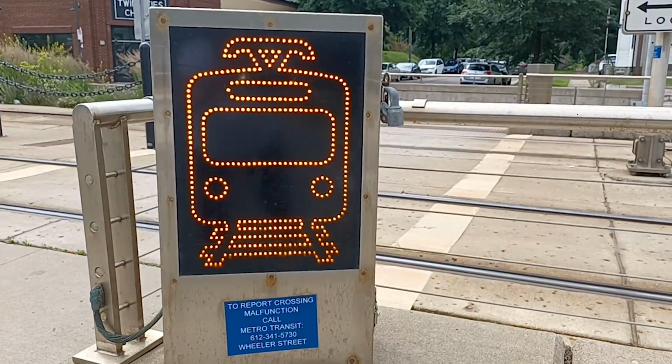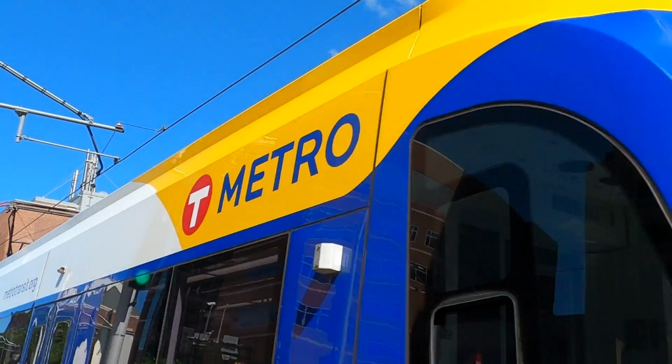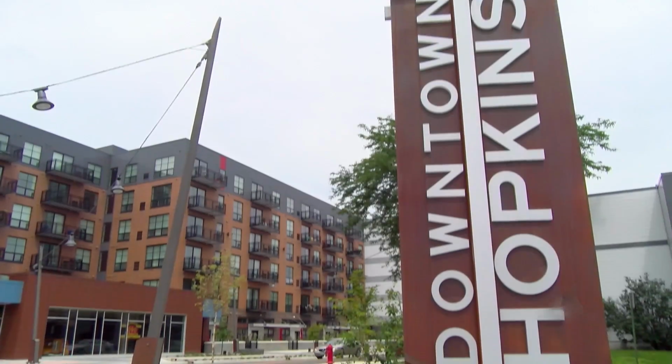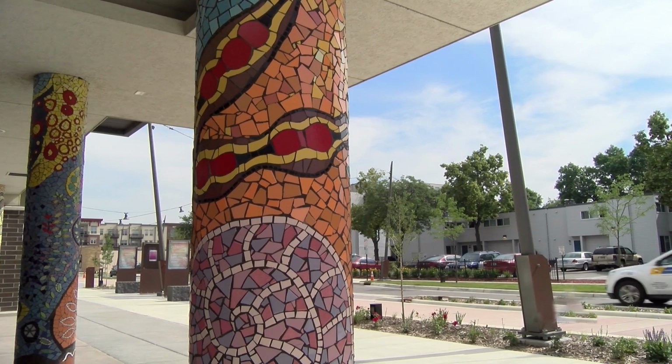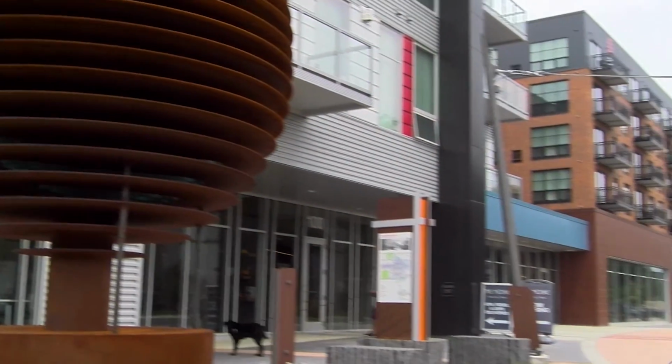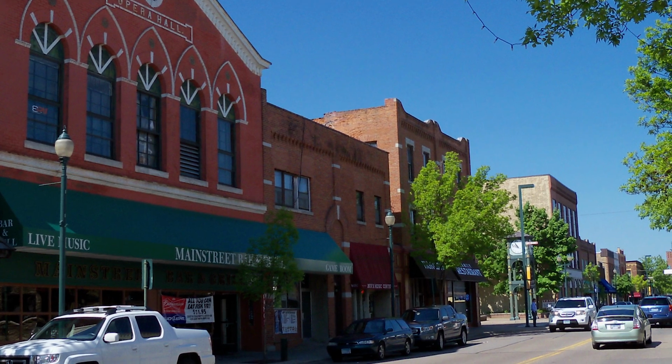Thank you for joining me on this virtual ride along the Green Line extension through our corridor in the city of Minnetonka. In our next ride along, we'll continue through the city of Hopkins, a dynamic boutique community of over 19,000 residents located just 13 minutes west of the Twin Cities.